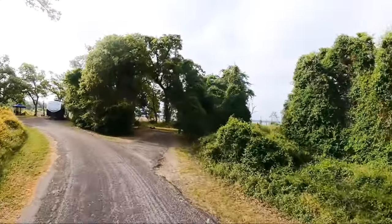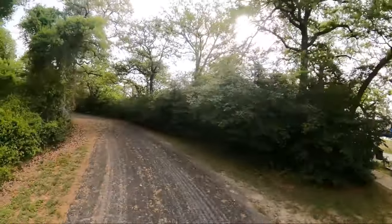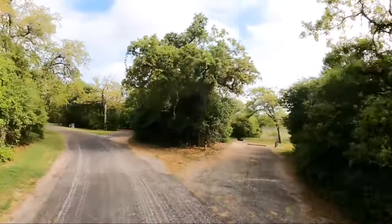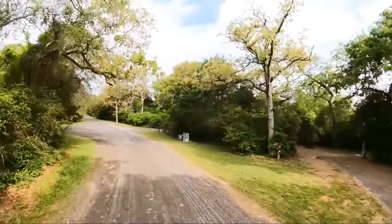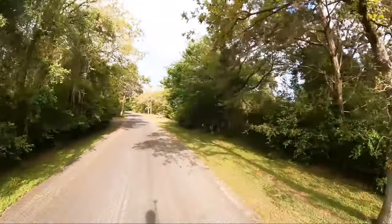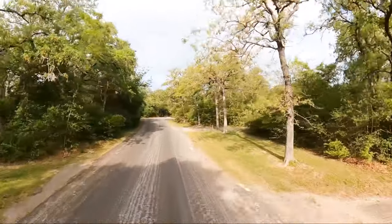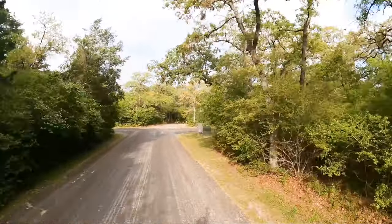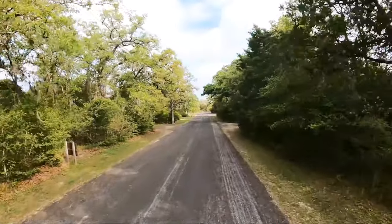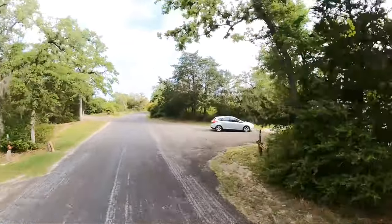Like 59, 58, and 57. Ooh, we really like 57. A lot of campsites in this Birch Creek unit of Lake Somerville State Park.